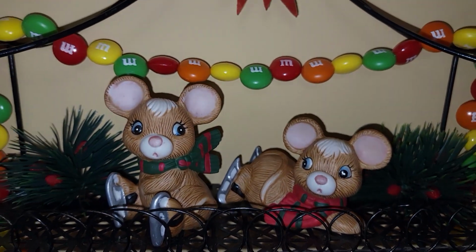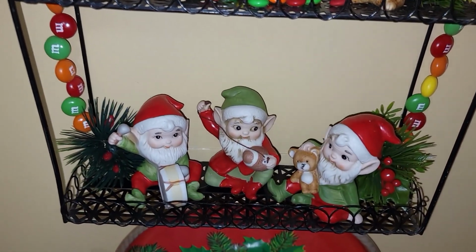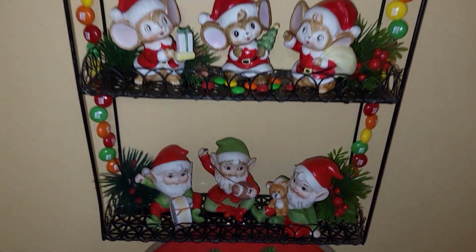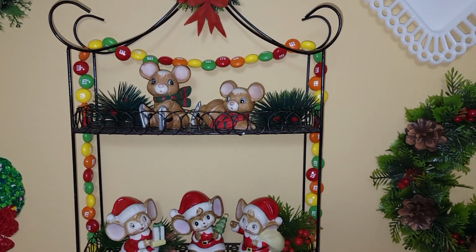Very fun. So I always like to put a couple little picks of greenery on both sides of them. I think it just helps look more Christmassy.